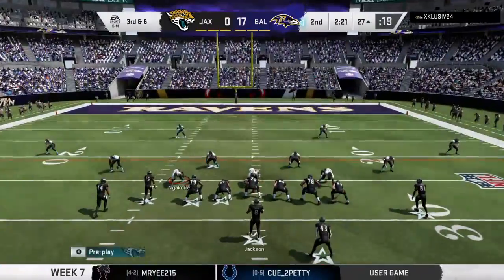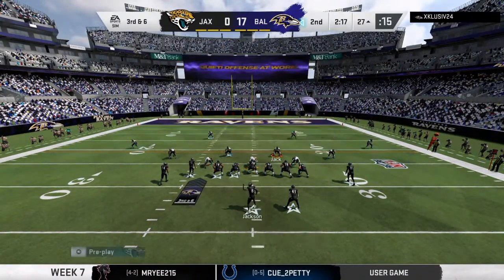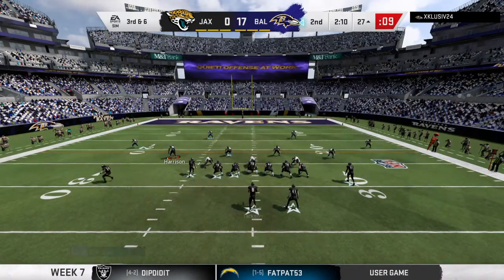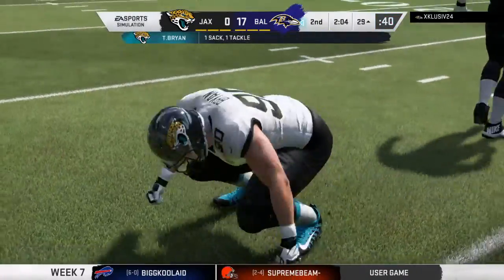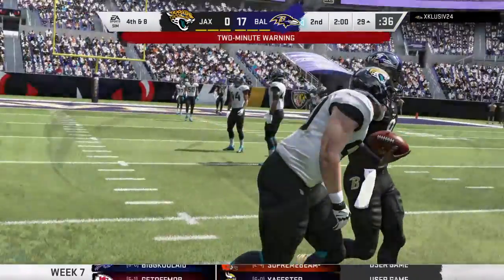The Ravens on 3rd down. They've been okay, 2 for 3 thus far. This will be 3rd and 6. Operating from the gun, Jackson. And he can't get rid of it. He's taken down. Finding his way home for the sack that time, Taven Bryan.